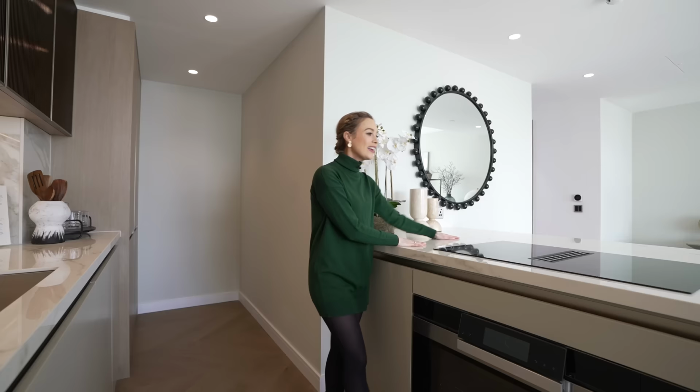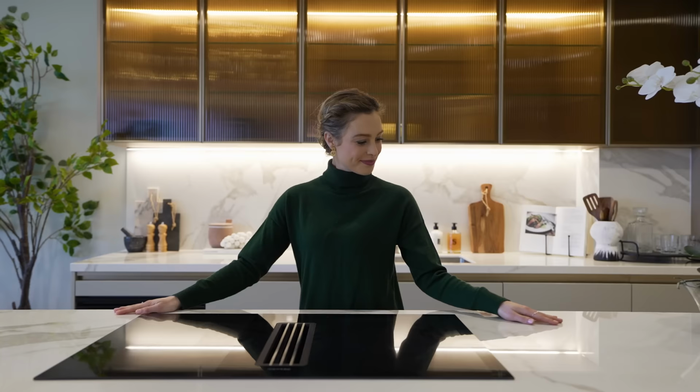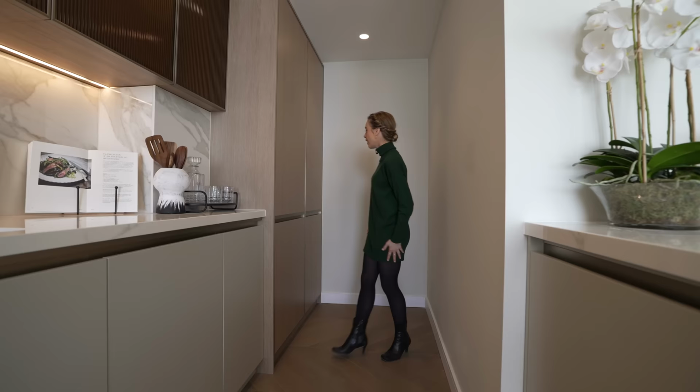I think a lot of places now just come with breakfast bars because they look good and obviously they're handy. I think people use them a lot more than they expect to. So this is a lot more casual, isn't it, and social. Just pop up, have a coffee or a glass of wine or breakfast in the morning.